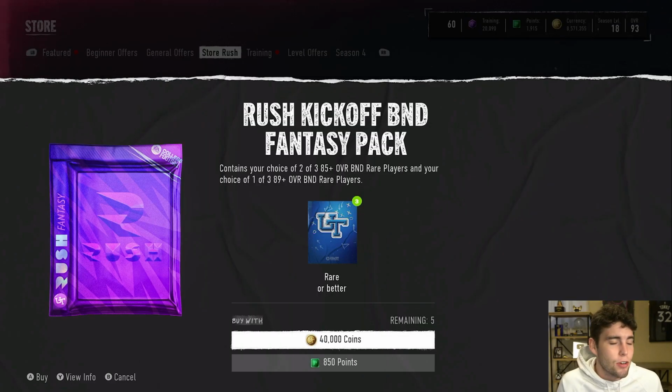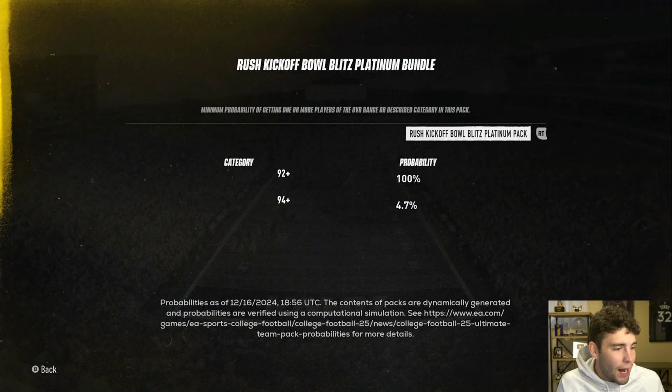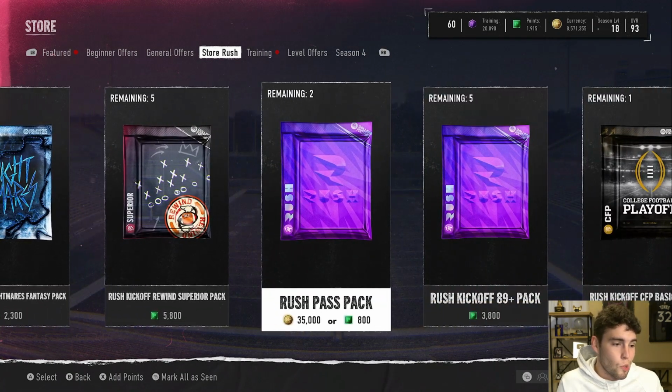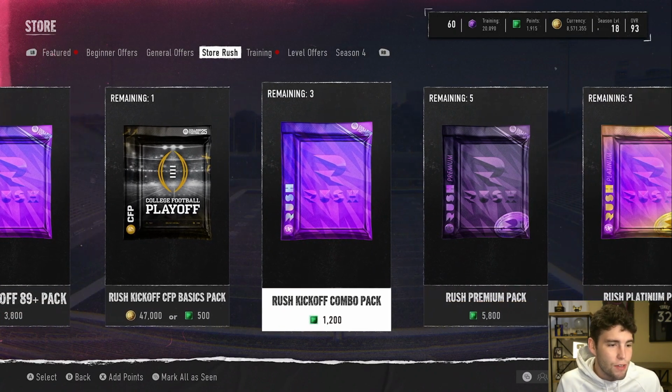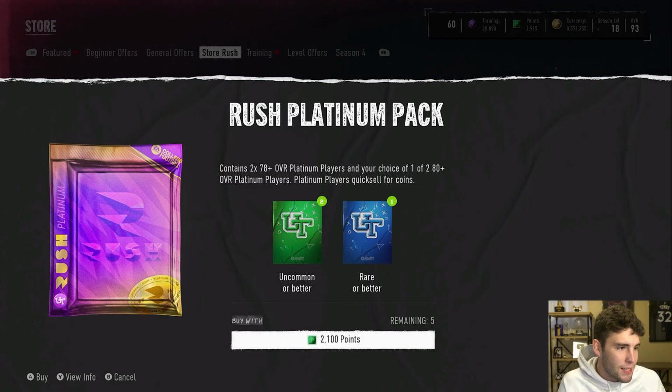Now, again, I've got a crazy amount of coins, so I'm willing to go and do that. But I would just encourage you guys to be pretty careful spending your coins or spending a bunch of, honestly, points on this game. Obviously, if you need a jumpstart, it is a great opportunity for you guys. There are some really solid things.